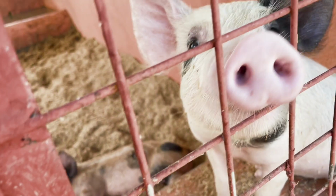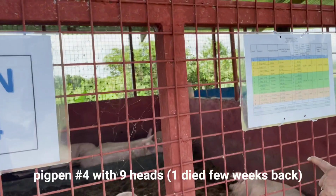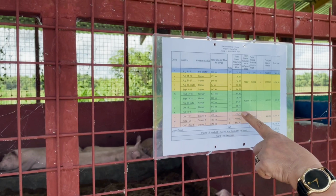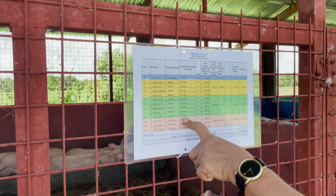Nine heads. Yes. Chart. This is pig pen number 4, with the same schedule. Eight pigs. So October, nine heads. Yeah, we have 9 heads. Hindi, namatay kasi yung isa, bata pa. Kaya 8 heads na lang siya. So October 10, 4.53 kilos ang kakainin nila for 1 week until October 16.